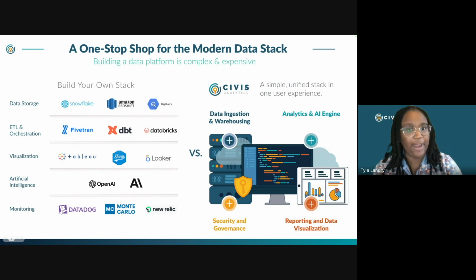We also consider security to be paramount. Civis is SOC 2 Type 2 certified and FedRAMP approved. The platform has role-based access control to ensure your data is secure, well-governed, and it has end-to-end encryption. Next, we have analytics and an AI workbench. Civis has a simple unified interface for in-house data teams to write and automate their analytics and AI workflows right there in the UI. And lastly, we have reporting and data visualization tools. We offer out-of-the-box integrations with Tableau and other visualization tools to build and distribute custom reports. So Civis simplifies the entire data process, provides organizations with the tech that they need to make more informed decisions and to drive meaningful outcomes.